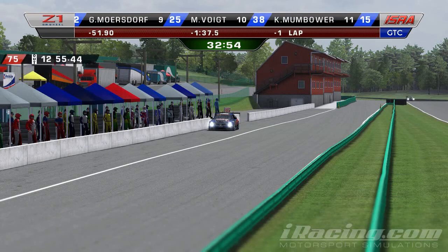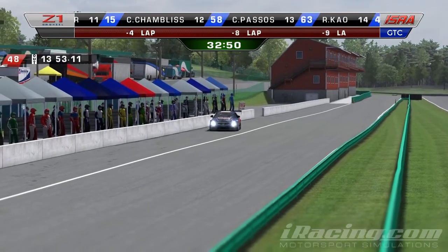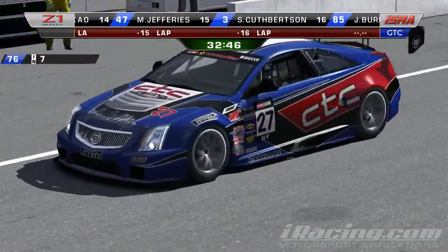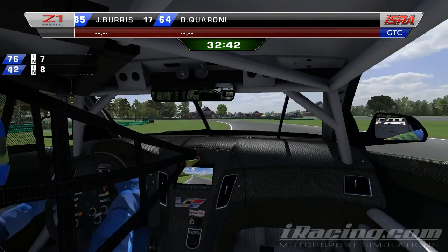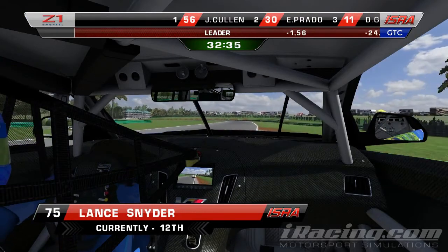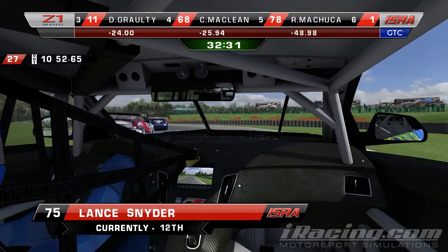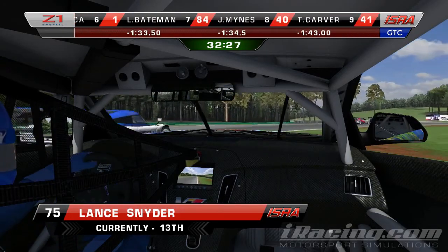Cullen was able to get by heading into the corner just before Oak Tree. I believe that's turn 11, and there wasn't really anywhere for Huff to go. I mean, he couldn't get out of the way to allow him by, and that's the way multi-class racing works. Unfortunately, Prado lost out, and he's about 1.5 seconds or so back. So unfortunate for him.